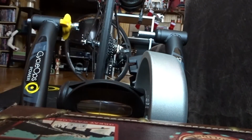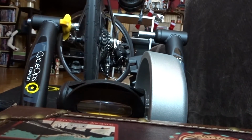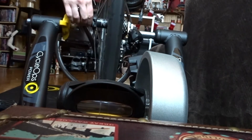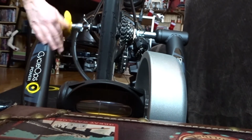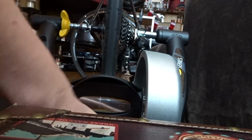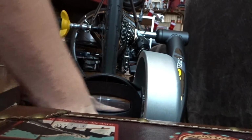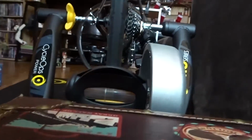So I'm going to put my bike in here just as naturally as I can. I'm not going to try to over torque it, but I'm just going to pick it up like I would normally seat the bike in the trainer. Pretty stable. Thing's not going anywhere. Locked into place, ready to go. No adjustment necessary.